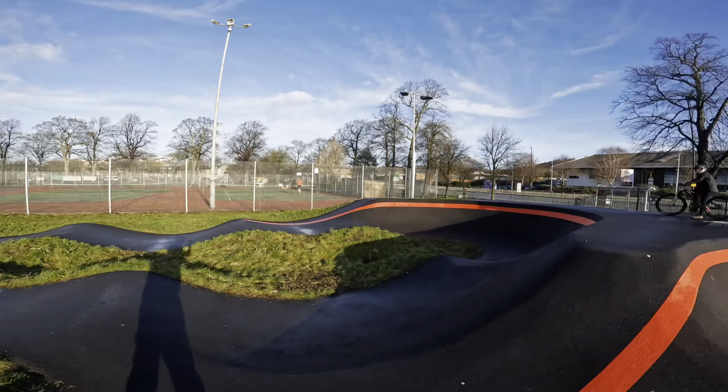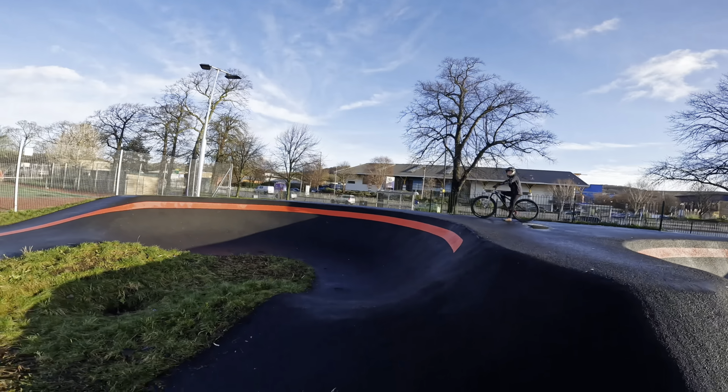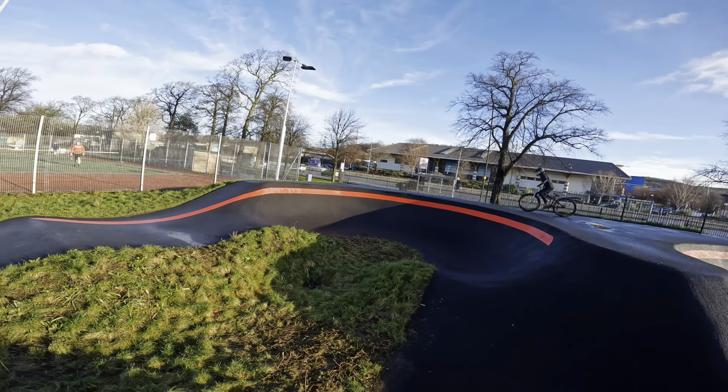So it's a cool little track, as you've just seen. Jess is getting ready to drop in. She's just going to pump around, get warmed up, have a blast.